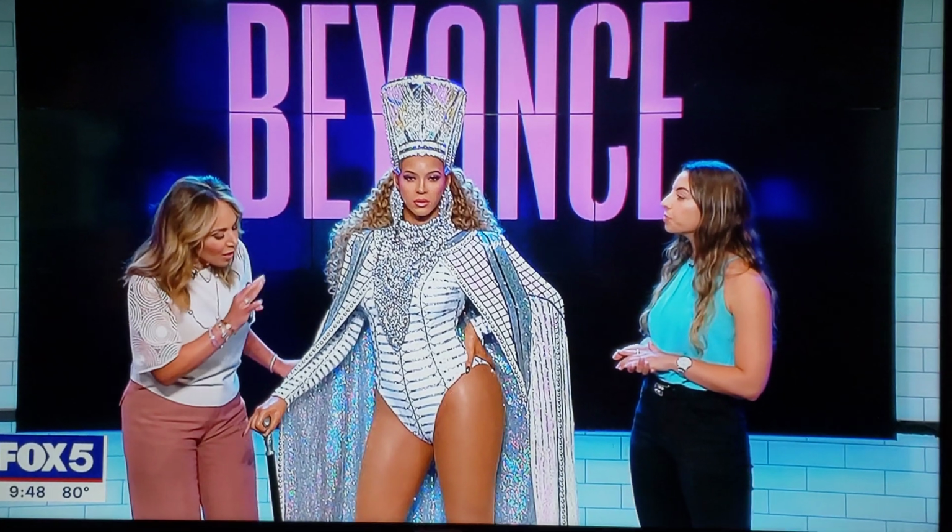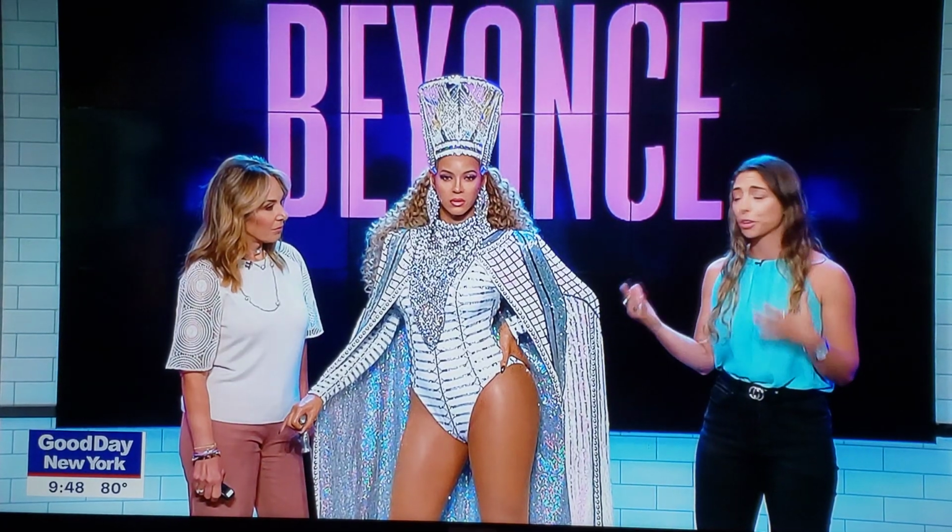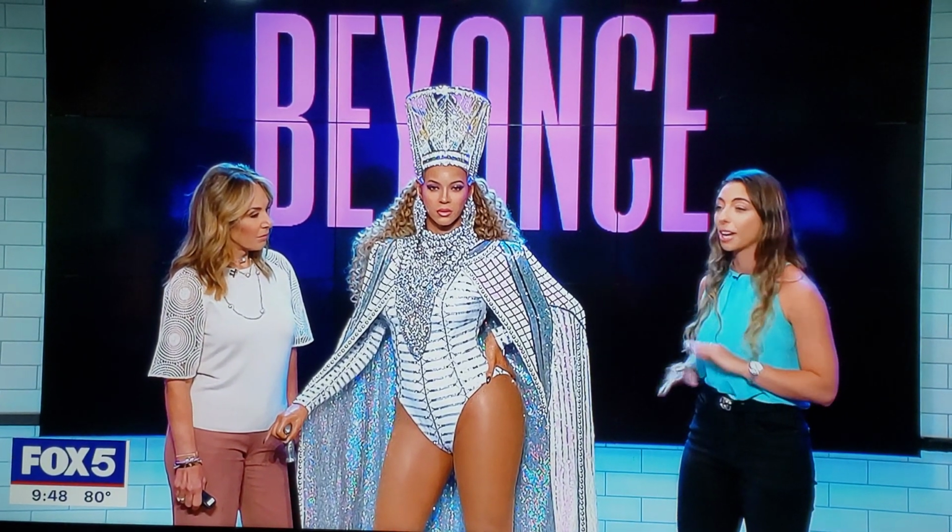So what goes into creating something like this? It's an extremely detailed process. It takes around 20 studio artists and at least 6 months to complete. We take around 200 measurements, photographs from every angle. There's a whole detailed process. I can go into detail.